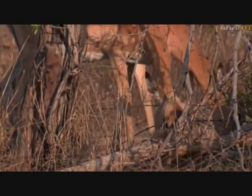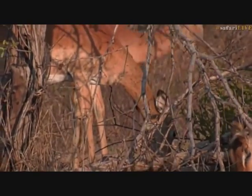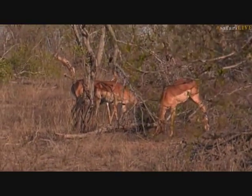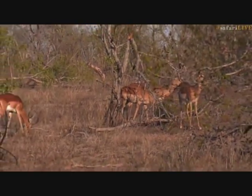Anyway, that's very interesting. Tristan is obviously watching the show. Tristan, where was that baby impala? Are you able to tell me? Can you tell me? Tell me now, immediately. Apparently it was on Galago Shortcut, near the fire break.